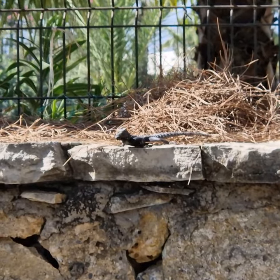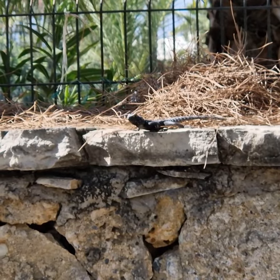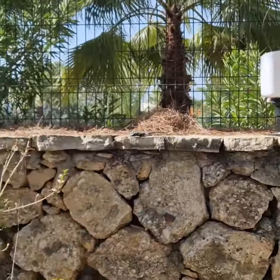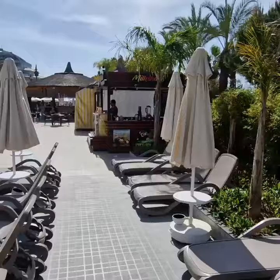If you're not too fond of reptiles, might not be the place for you. There's quite a few lizards about. That's one of the biggest ones I've seen so far. Usually tiny, but... It's not a huge lizard, but I wouldn't like it on my face. Well, that's what she said.